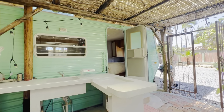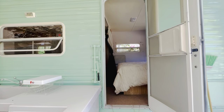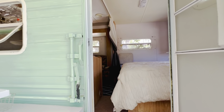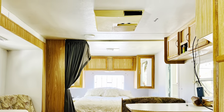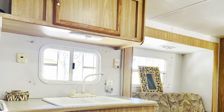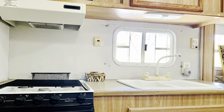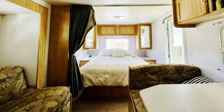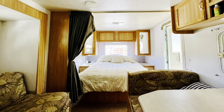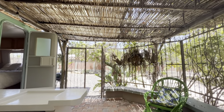And the green trailer, the vintage Greenfield trailer, is quite comfortable. You can move in here while you're building your casita. So, a lot with green trailer and bodega.